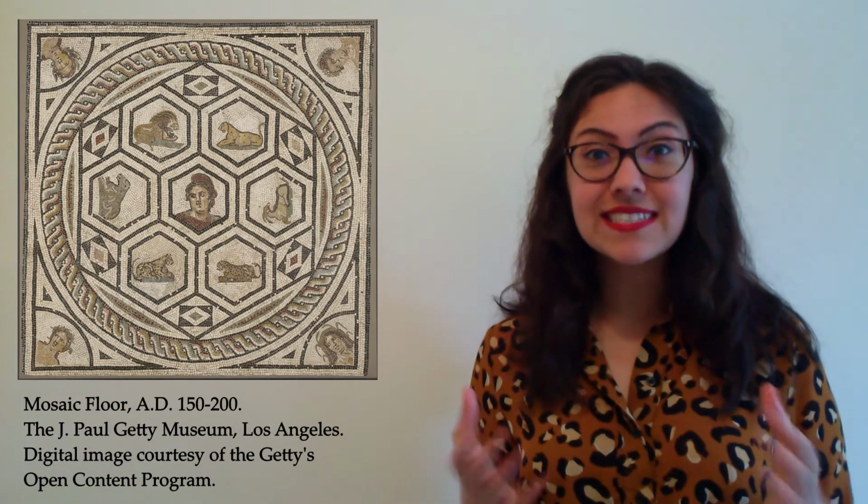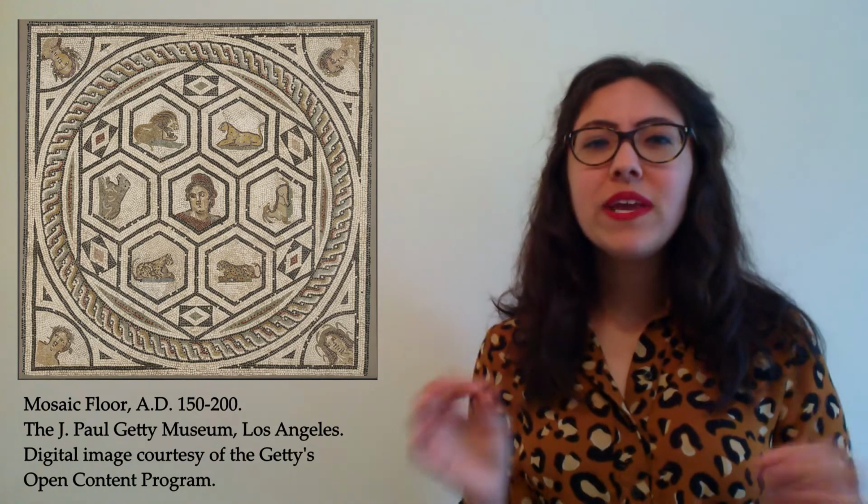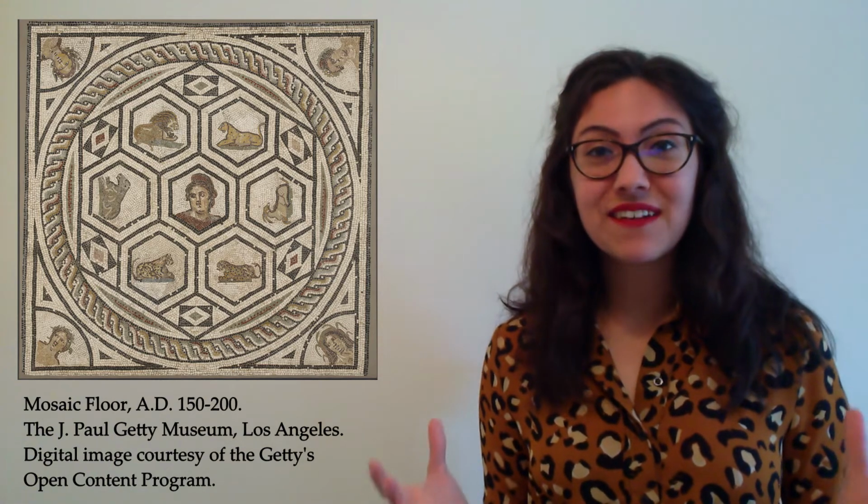This mosaic was part of the floor of a room, and although we don't have any evidence to tell us what kind of room this building would have been in, we can probably make a pretty good guess that this was a very rich, very wealthy and highly decorated building, judging by this mosaic here. And after dating it, we know that it was made roughly in around the year 150 AD, which makes it just under 2,000 years old.